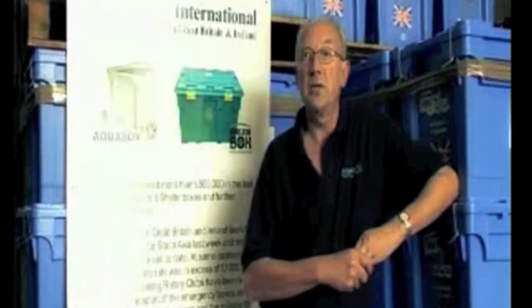The scheme is run by the Rotary Club here in Wirksworth, but we rely on many other people to support us, such as the local community and many other Rotarians. The scheme will grow as the years go by, and to continue the success we've had, we need people to help us. Ordinary people just like you and me.